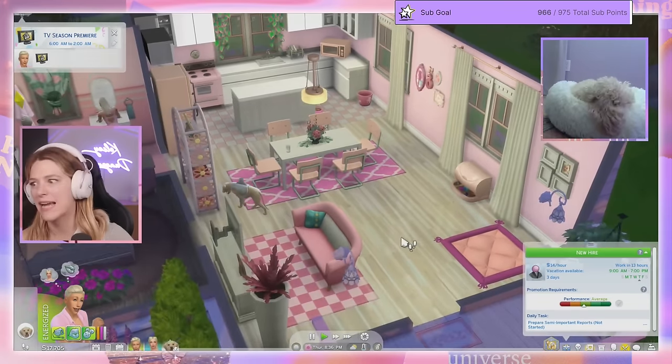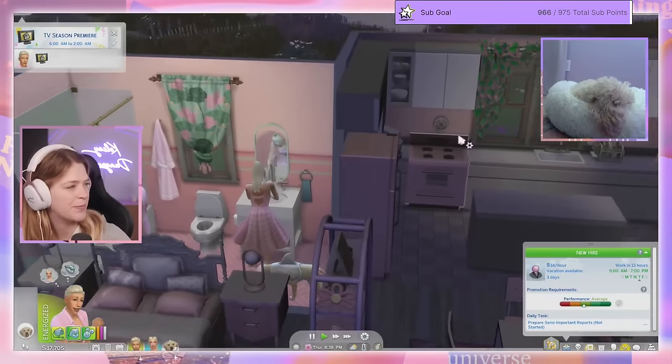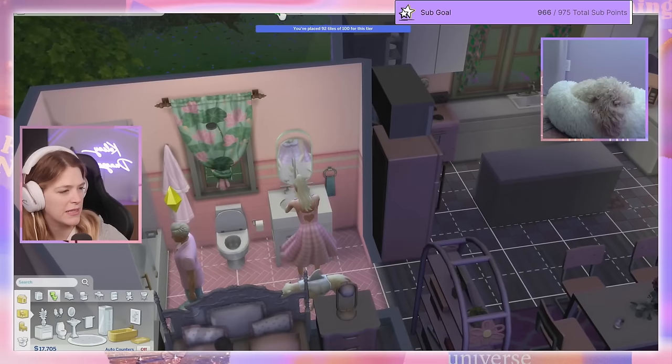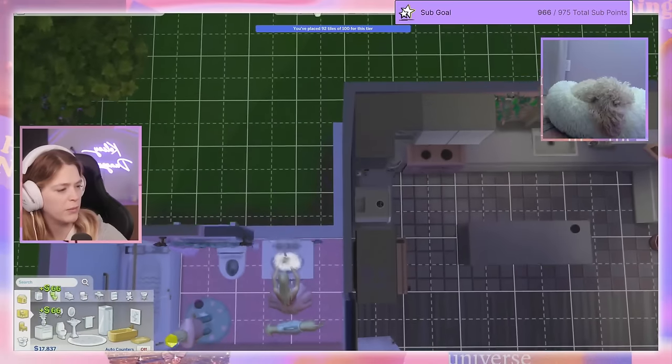I think he might need a desk. Ooh. Bring the mirror up a little bit. I guess we could, huh? All right, let me see. So we got to do this to do that. Oh, God, I'm going to delete both of these. So annoying, but that's okay. It'll be worth it, right?